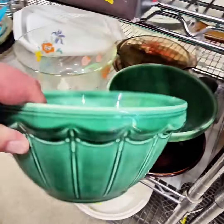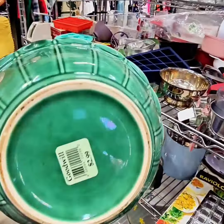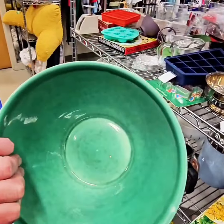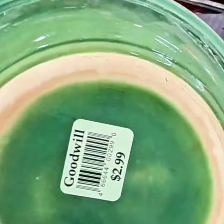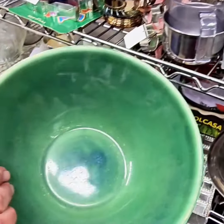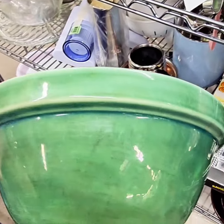I love antique mixing bowls. The color of these is exquisite. Wow, this one is gorgeous for only $2.99. That is an incredible price. Let's take a look at this one. $2.99 again. Definitely into the cart you go.